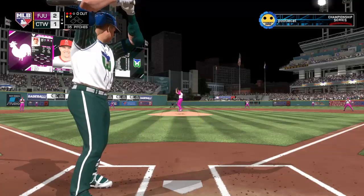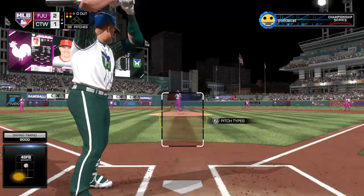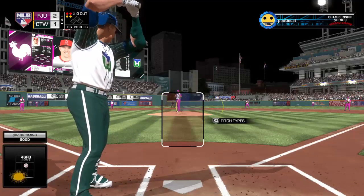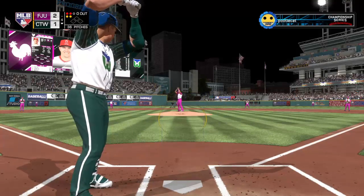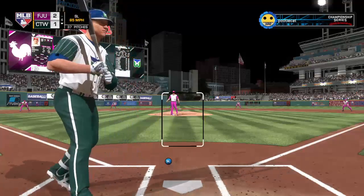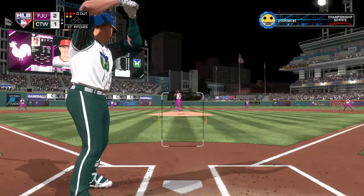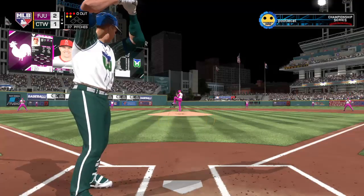Two balls and a strike. Here it is. Took a good cut that time, but comes up empty. 2-2. Well, that looked like a hittable pitch, Matt, in a hittable location, but hit to a good hitter. You just don't see him miss many pitches like that. Never tempted to swing at that ball down low. It's ball 3. Due to follow here is Adrian Beltre.